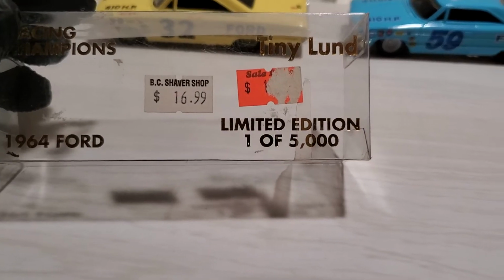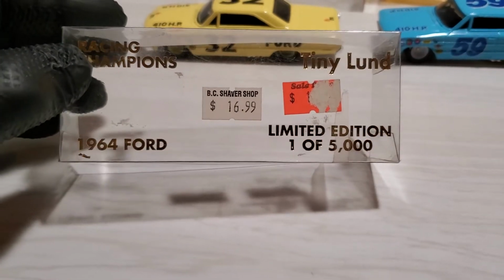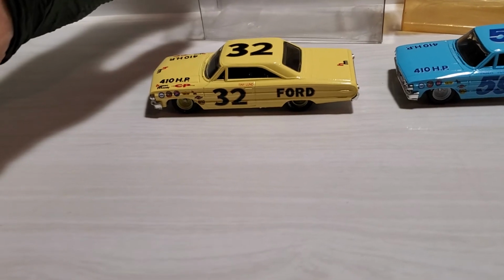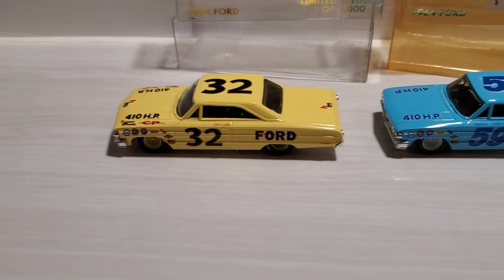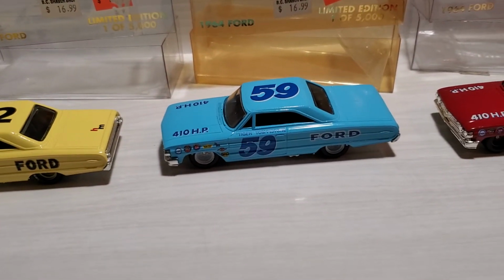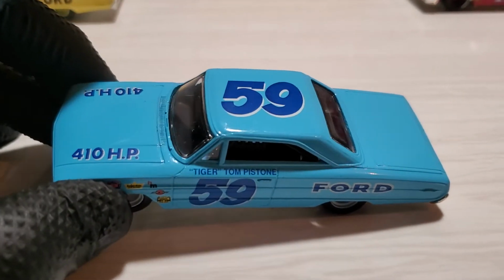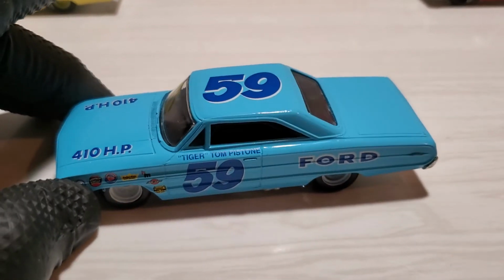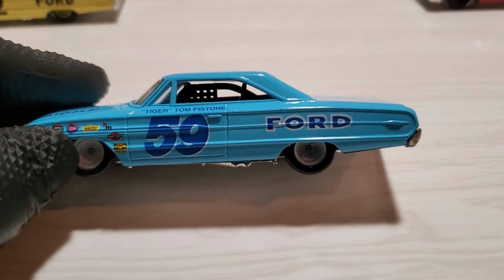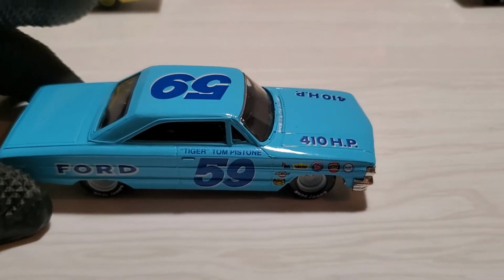Now it's limited edition, 1 of 5,000, and that's the price that they were going for, and looking it up on eBay, that's about the price they're worth. And of course, depending on the driver, they might be worth more. I believe that was going for around $20 in some cases, $15 sometimes, and this one, well, this is Tiger Tom Pistone, and he had a successful career, and he got into the parts business, and he sold racing parts, and that was very successful for him after racing. And so this looks beautiful in blue.